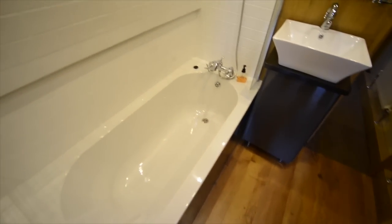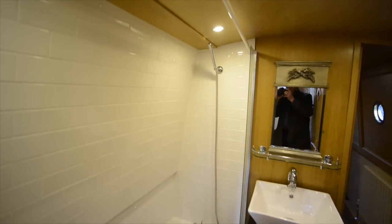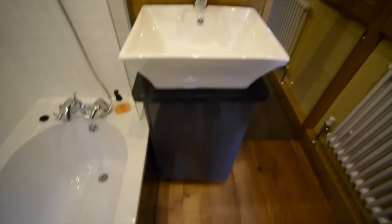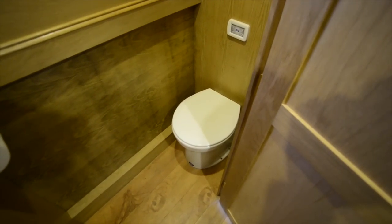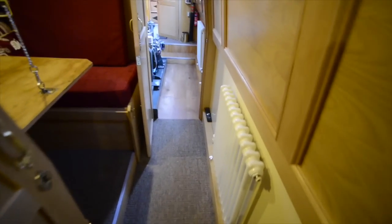Next up is a walk-through bathroom with a really decent sized bath in it and a shower overhead. You can quite happily sit in that and bathe. It's not like a hip bath. Countertop, rather stylish ceramic basin there too. And in its own separate cabin you have the pump out loo. It's a neat installation that. Normally the loo forms part of the bathroom, it's not separated off like that.